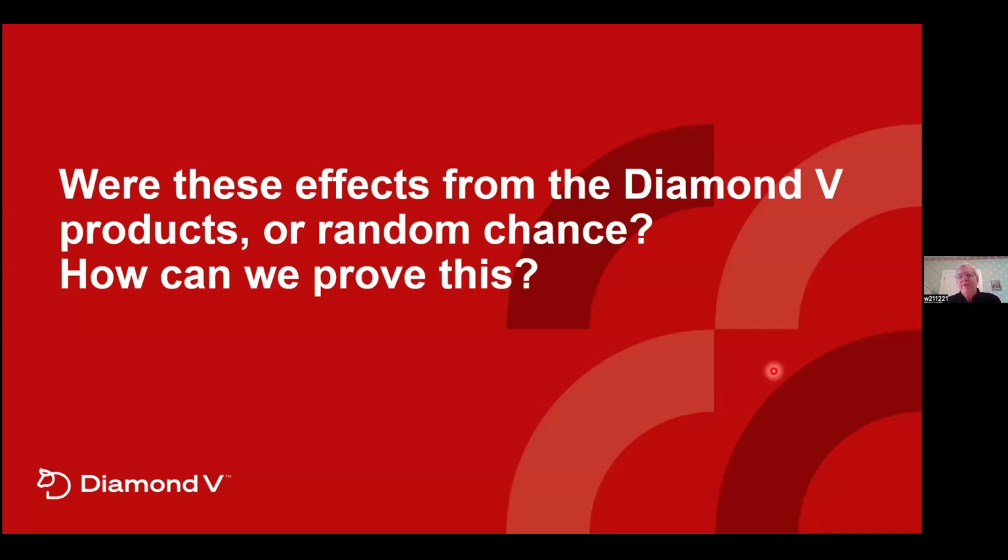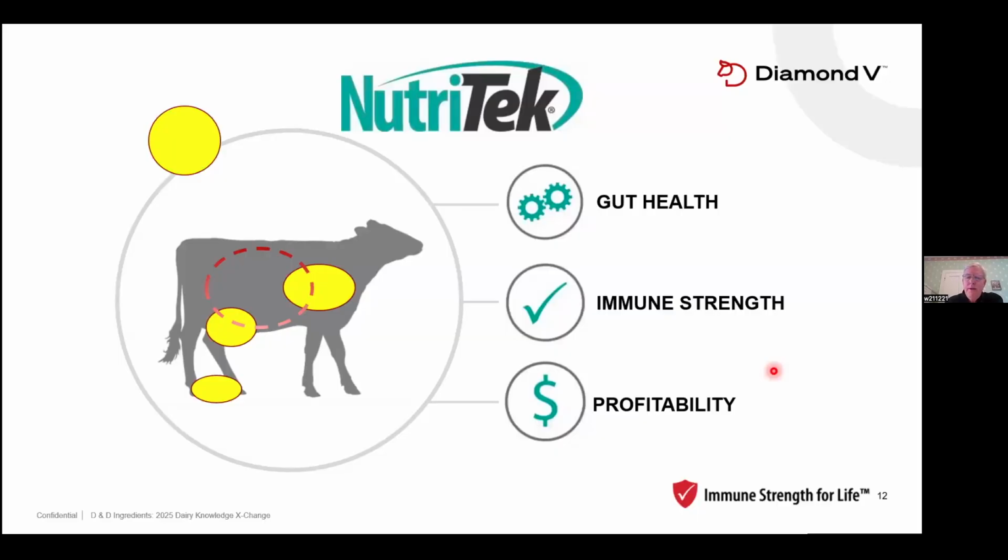So were these effects from the Diamond V products or random chance? And how can we prove this? Whenever we see something like this on a farm, it is really difficult to know if it was from our intervention, and here we're talking about Diamond V products, or from something else that changed on that dairy. So how can we prove this? Well, the best way we thought to really try to prove this is with different challenge models. We're going to start out with the rumen and look at some rumen challenge models, and then we'll touch on all three of these: the udder, the feet, and lungs.